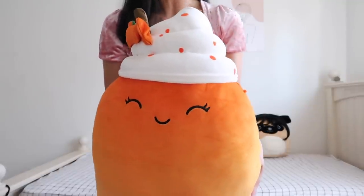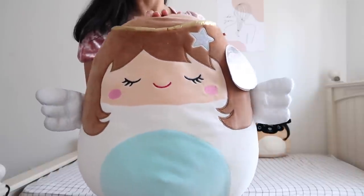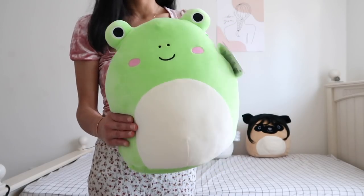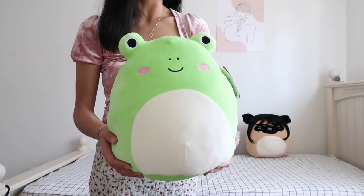We're going to start off with Kendla the Pumpkin Spice Latte. I got this one from Target. And we have Nikki the Angel from the Christmas line. This one is from Walgreens. I got Wendy the Frog, and this one is the Valentine's version. And this one is from Walgreens.